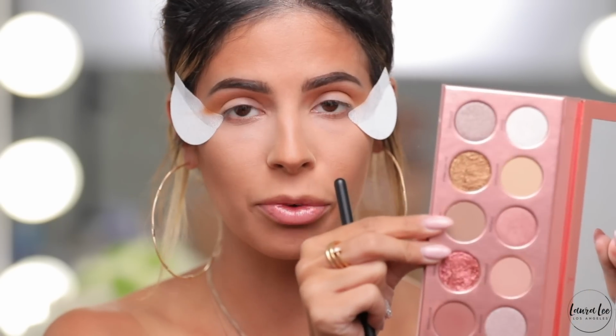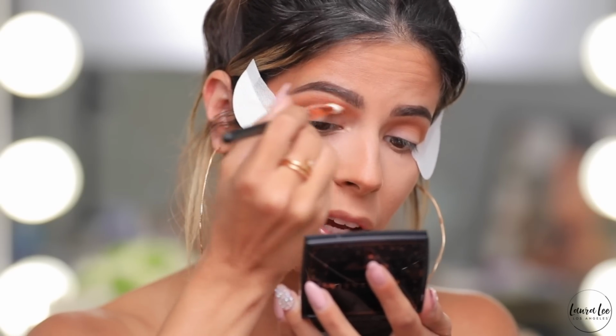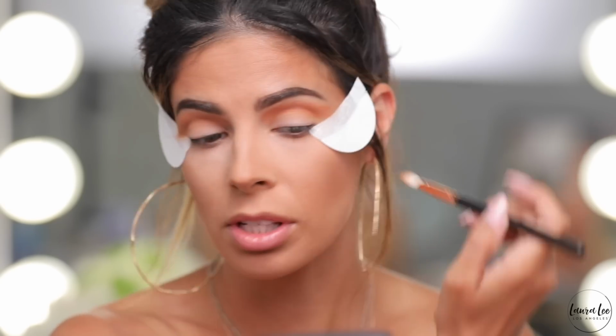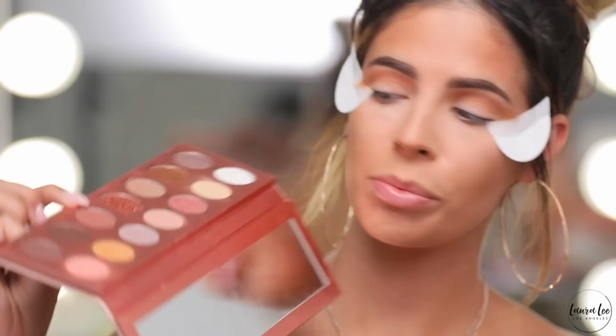I'm gonna take some Reveal and just keep building up colors in the crease. This is typically how I do my cut creases. I like to just start off with lighter colors and then build it up a little deeper, a little deeper, a little deeper. So next I'll take a little bit of Butt Naked after Reveal, which is our next darker brown. Here's Butt Naked right here. She's a beaut.